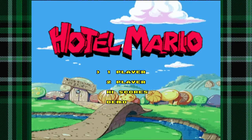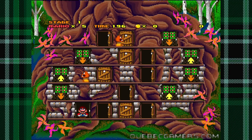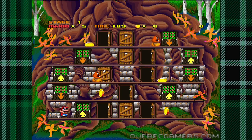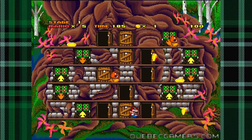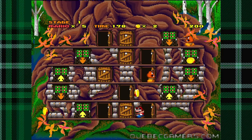I just realized this footage is missing something. There we go. This is another weird game where the music is on the left side and the sound effects are on the right side. I don't know what that's about. Well, you know what? To my surprise, Mario controls pretty well. You have a lot of control over your jump, so the controls don't feel bad. I can say that about it.